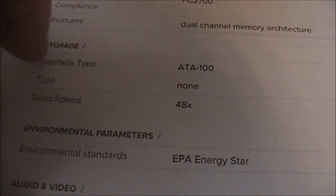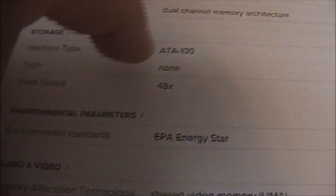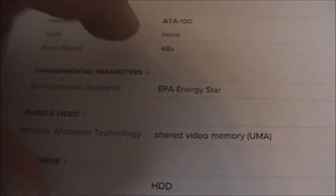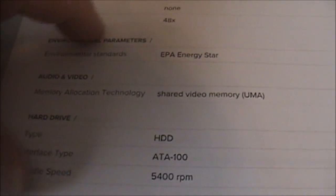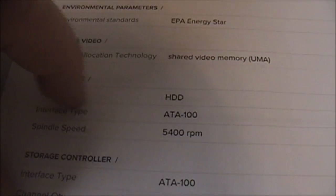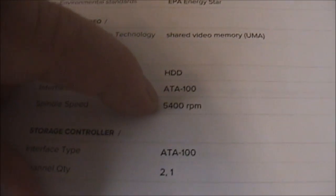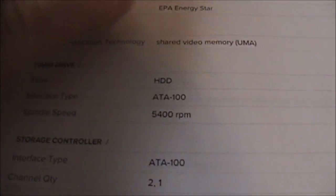Let's see what else we got here. The interface is just a regular ATA 100 IDE. No SATA ports available in this particular computer. Let's see what we got here. The hard drive that came in there originally would have been a 40 gigabyte 5400 RPM drive, and I believe again they would have done that to keep this running as cool as possible. Let's see if there's anything else interesting here.